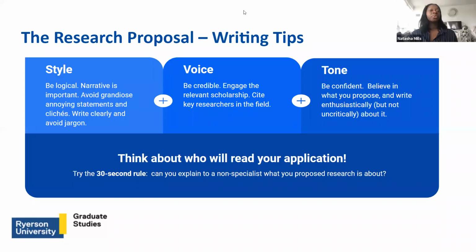The research proposal, in addition, we've provided some writing tips. Style: be logical. Narrative is important. Avoid grandiose, annoying statements and cliches. Write clearly and avoid jargon. So really making sure this research is feasible and writing in that fashion.